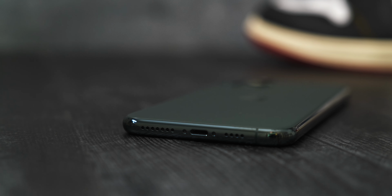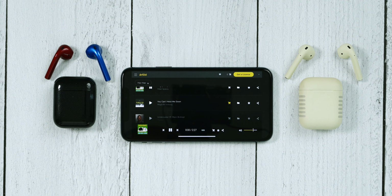The speakers on the iPhone 11 Pro Max are really good. They are a little heavier with the bass, but overall, I think they provide a well-balanced sound. In fact, I found myself listening to music through the speakers on my phone several times when I'm editing a video or cleaning my office, instead of using headphones or a Bluetooth speaker.